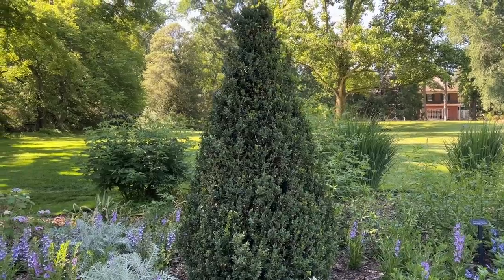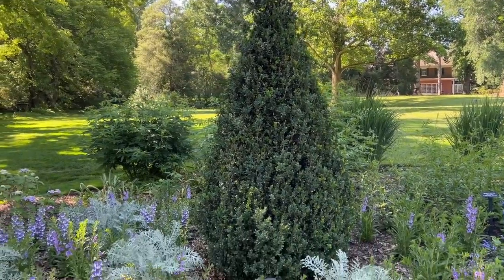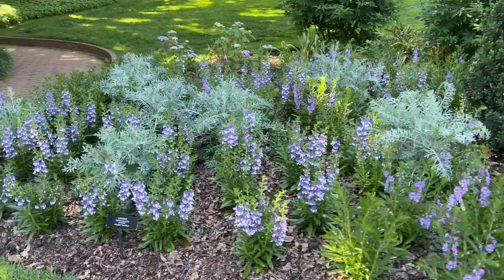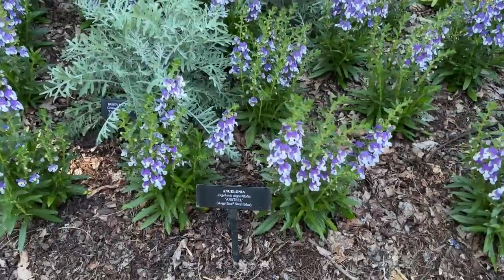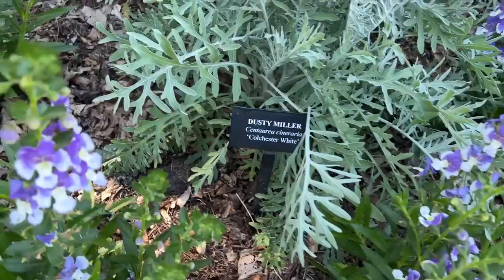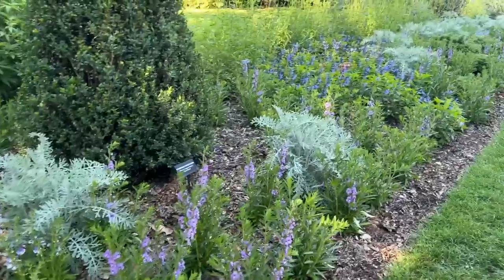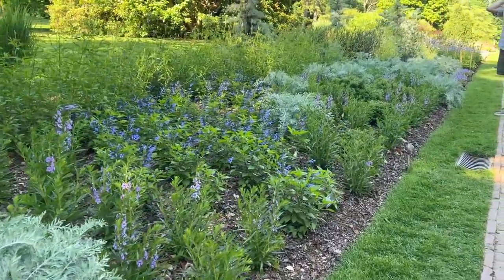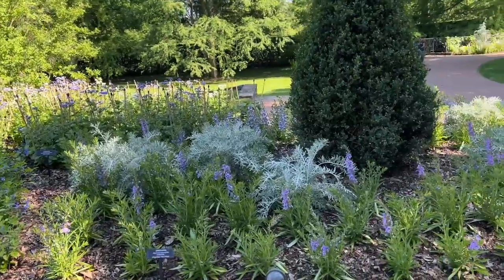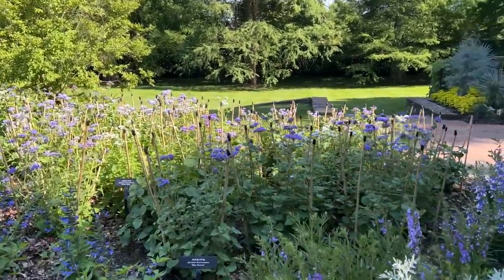This boxwood is called Deerunk, D-E-E-R-U-N-K. I've never heard of that variety. Angelonia, and Dusty Miller. Colchester White. On this side, we have more of the Angelonia and the Dusty Miller, and then we have Ageratum. This is Blue Horizon. I have Blue Planet at home.